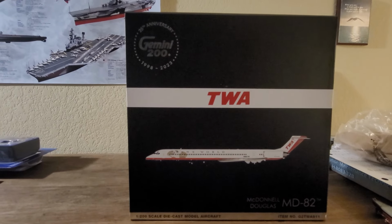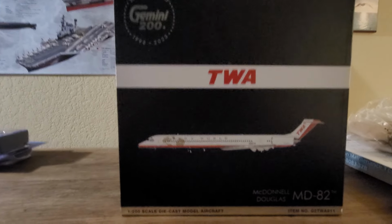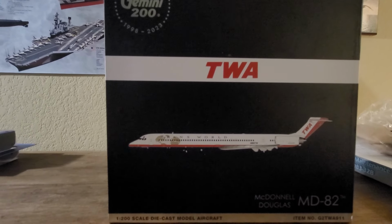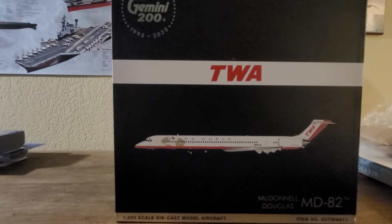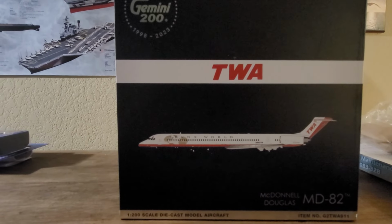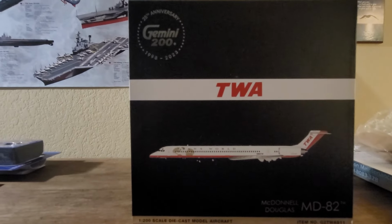In my correction, I meant in 1998. So here's the McDonnell Douglas MD-82, which originally served for TWA Airlines, Trans World Airlines, before being merged by American Airlines in 2001.